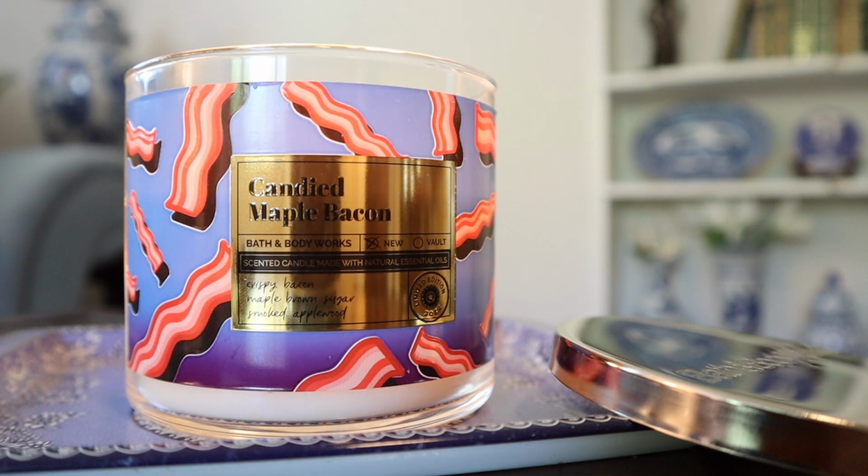I would think this would be fun for a cool fall morning, maybe with banana maple pancakes from Homeworks going along with it, and just having a full-blown breakfast experience. If you just want to amp that up, then this is a candle for it. So yeah, that's pretty much it.